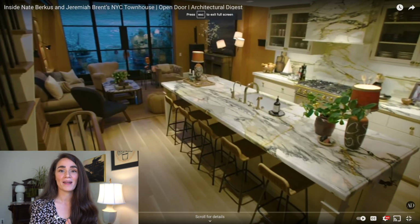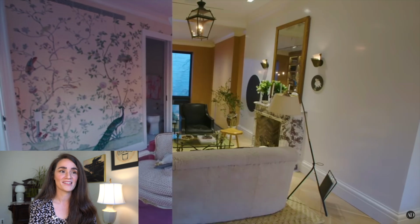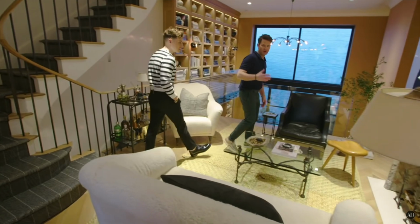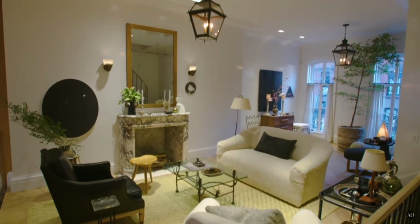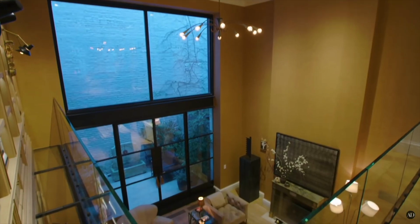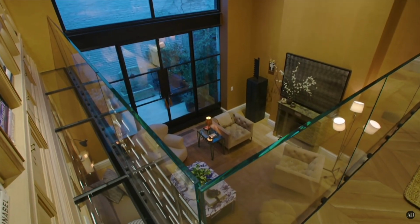Words can't express how much I love these two interior designers and their stunning style. So this is our parlor. As you can see, we bought a townhouse that has sort of half of a parlor because there's this huge glass railing behind and we didn't know how to use this room.